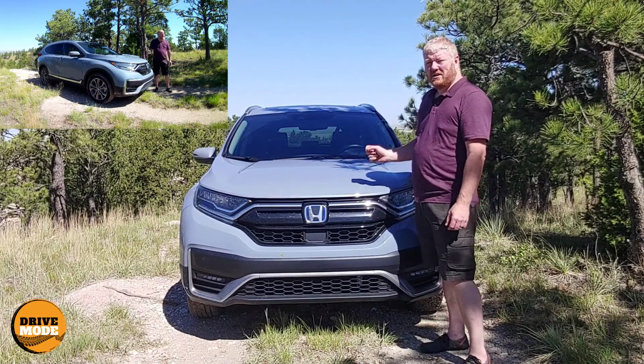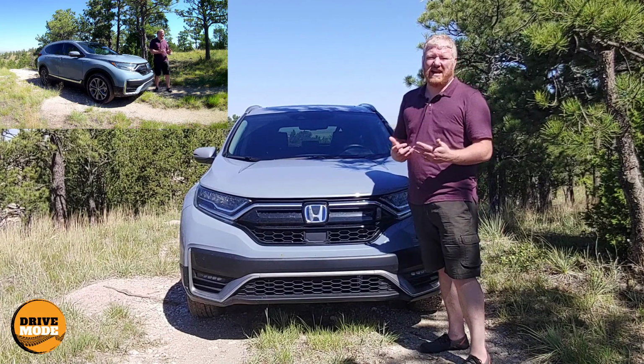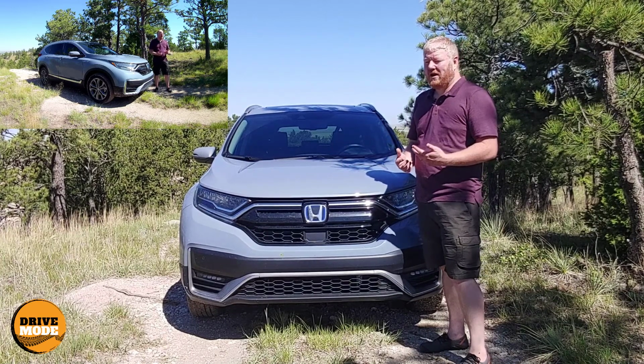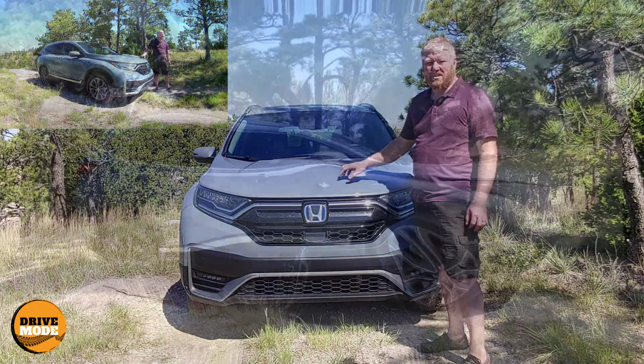Also, the adaptive cruise works really well. Nicely done in this, but it misses sometimes. It's a little hesitant occasionally. That's kind of a Honda trait. It's not just this vehicle. That happens in a lot of the Hondas I've been in. Interestingly, it does not happen in Acura. So it's a Honda-only thing.